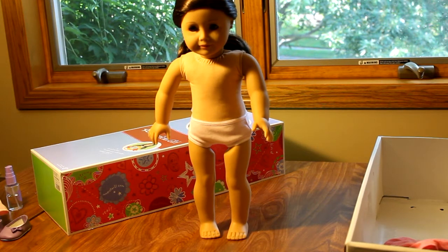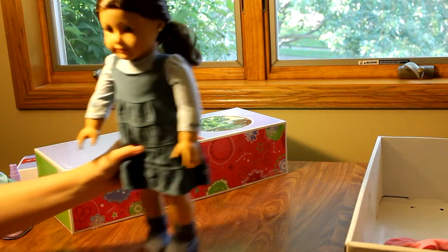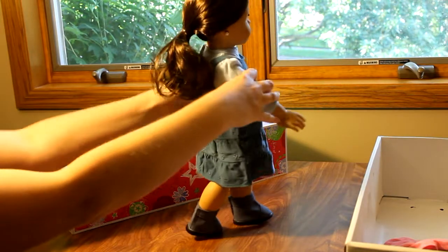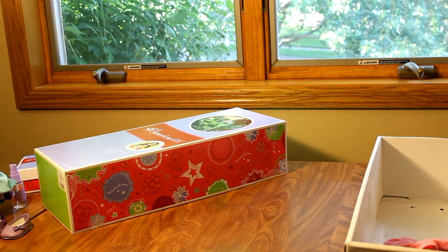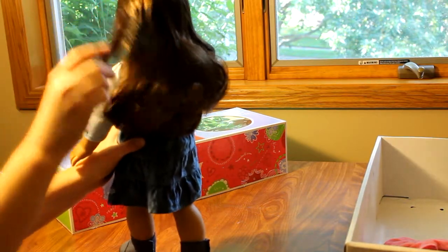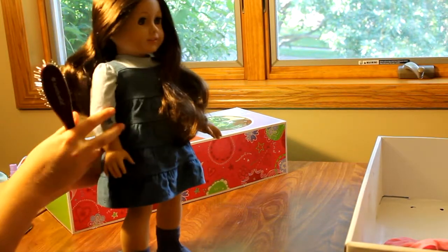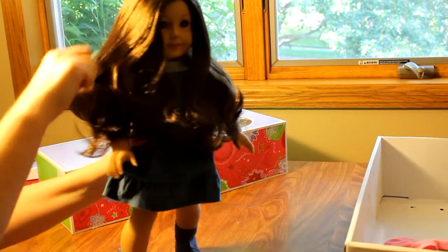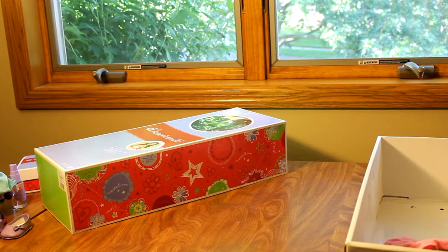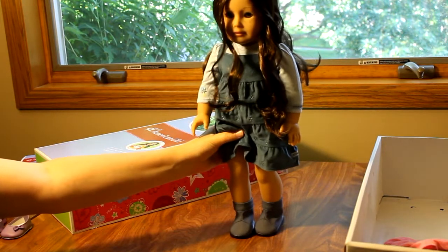I think Peyton will be a wonderful name for this doll, but we'll see if it sticks. Alright, so what should Peyton wear? Alright, so there is the full outfit. Very cute on Peyton. She looks absolutely adorable. Now I'm going to look at her hair. She has tons of hair. I know that some people have said that number 55 sometimes doesn't have a lot of hair in the back, but this one seems to have a ton of hair. Alright, so here is a better look at my new doll, Peyton.